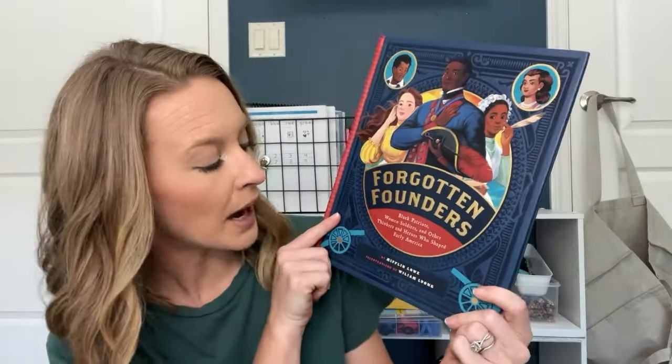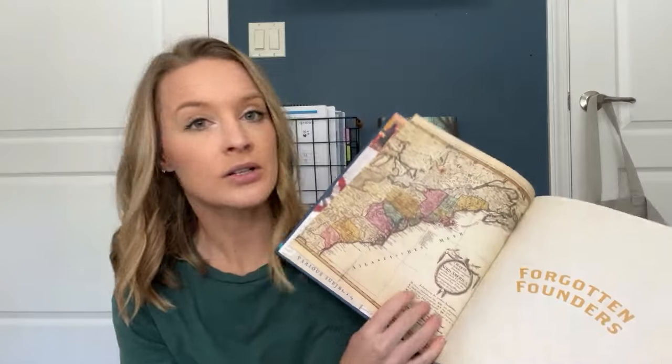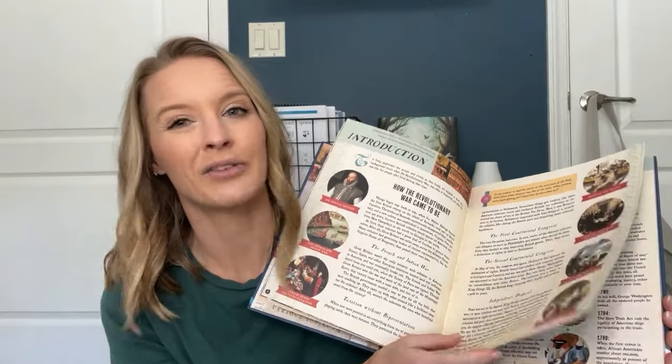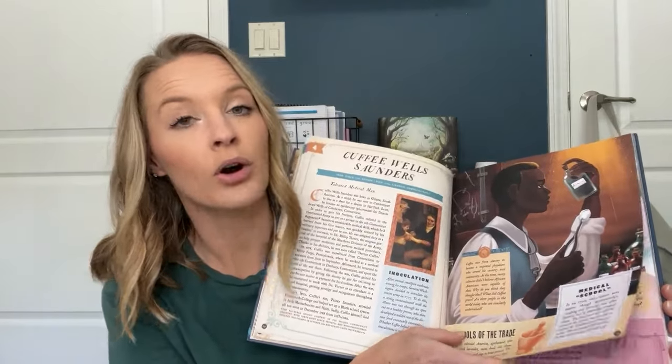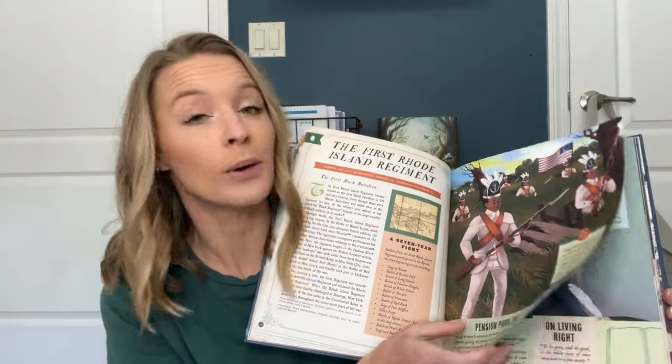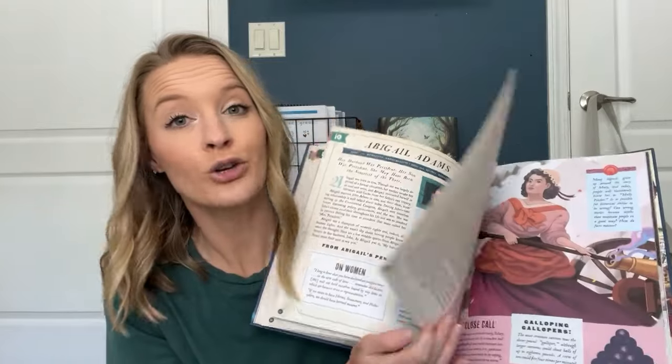So the first one I'm going to share with you is Forgotten Founders. This is by Mifflin Lowe. We loved this. I would read one of these stories a day, and then I had my daughter draw a picture of the person or of something that reminded her of the person, and then I would have her write down one to two sentences about something that she would like to remember or something important about that person. And it was just a really fun, interactive way to remember some people that are not usually found in history books, and they are forgotten founders.